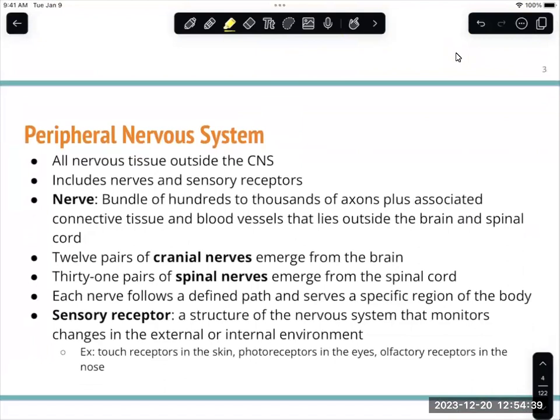While that peripheral nervous system, as I said, it's everything outside of that central nervous system. So all the nerves that come off your brain or your spinal cord, all of those sensory receptors that allow you to feel different sensations. These are part of that peripheral nervous system.